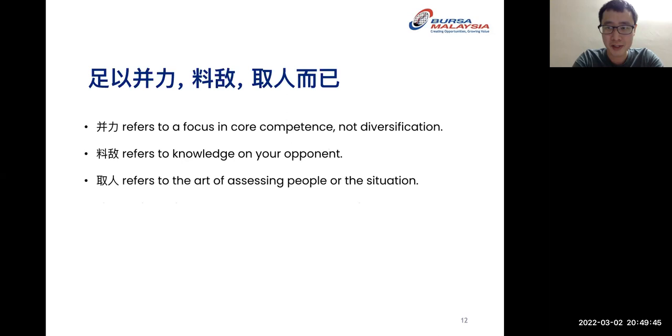We have this Chinese text here which reads something like this: 足以兵力，料敌取人而已. 兵力 refers to a focus in core competence, not diversification. 料敌 refers to knowledge of your opponent. 取人 means the art of assessing people or the situation. Don't get lost here, so let me just break it down one by one.